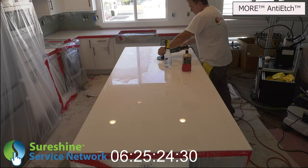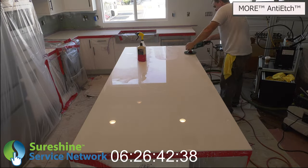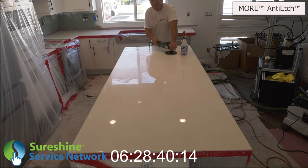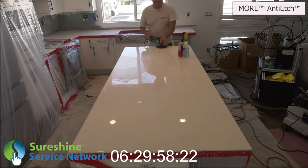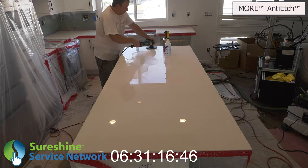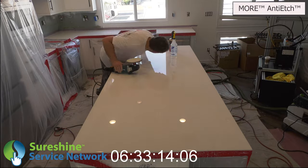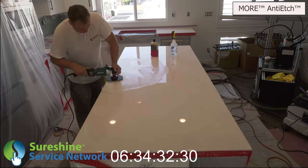Moore AntiEtch is an investment. Customers that purchase this treatment are looking for long-term value. The initial value of creating a counter that is 100% usable without worry really cannot be priced. But the long-term costs of repeated refinishing services, time off from work, and the time necessary to choose a service provider, to create estimates, to make calls, to get meetings, that can be significant. The expense of this application applied over a 10-year period, we believe, is less expensive and less worry than any standard sealer and maintenance process on the marketplace.